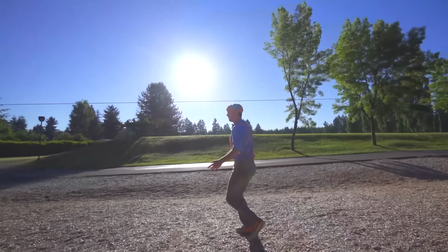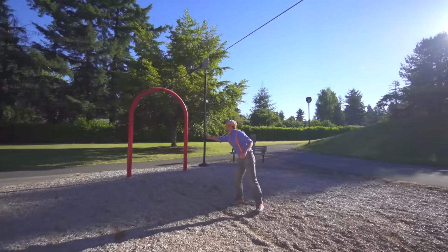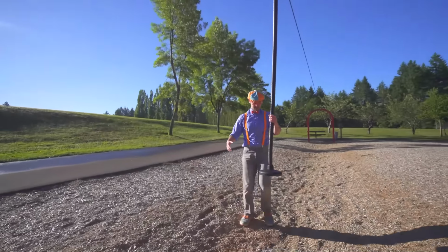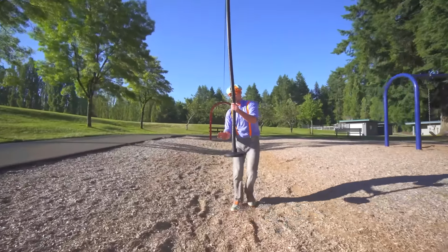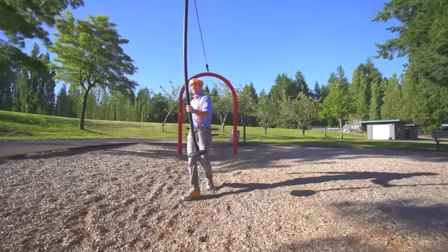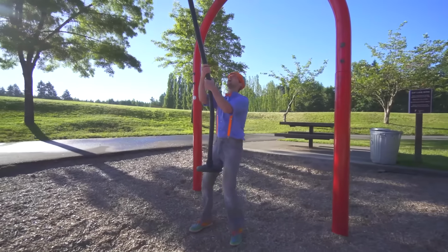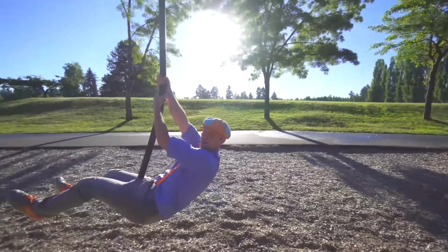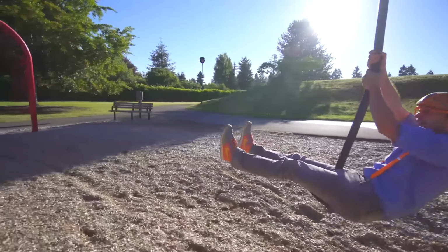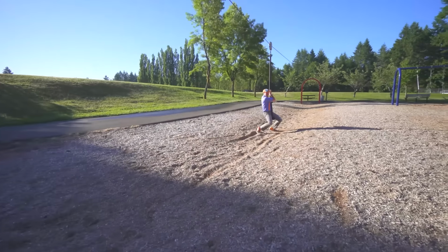Come over here. Okay, this looks like it's called a zip line. See, this is black, and you sit on it, and there's a really thick cable up top that then you can zip line down. Are you ready? Here we go. Get ready, go! Come on! Yeah! That was so fun!